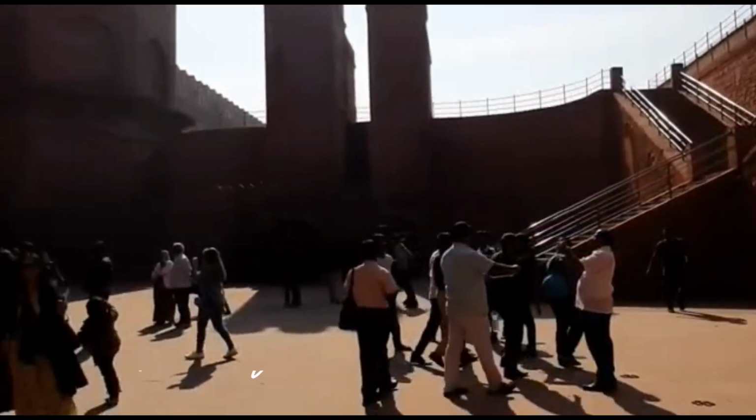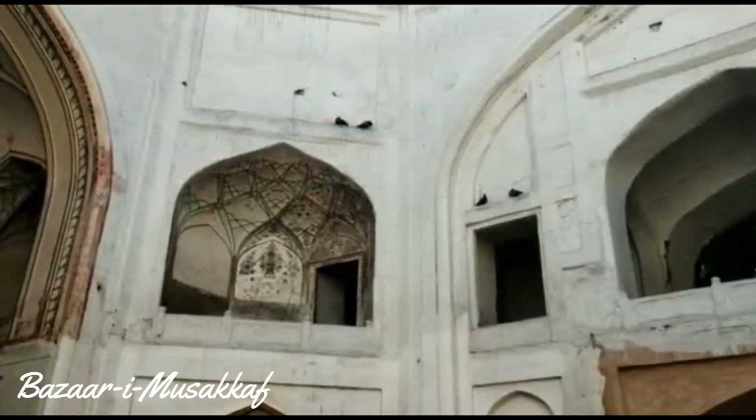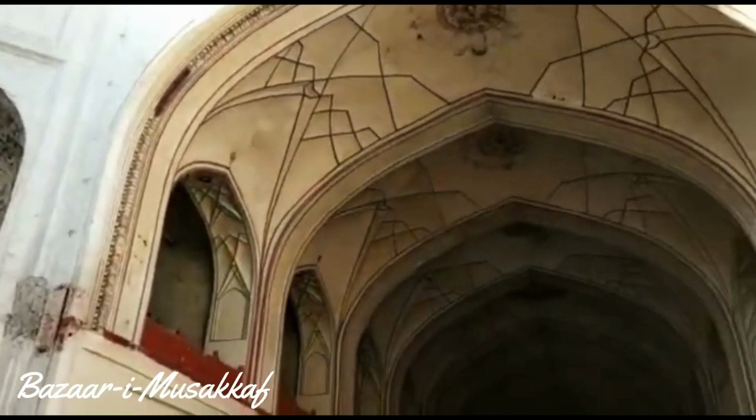As you enter the Red Fort in Delhi through the Lahori Gate, you may find yourself in the medieval covered market known as the Chatta Bazaar or Bazar-e-Musaqqaf, dating back to 1646 and commissioned by Shah Jahan after his visit to Persia.